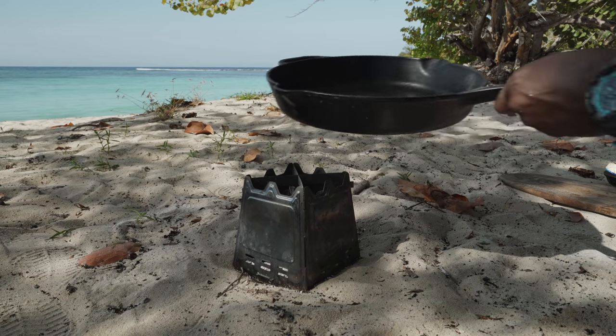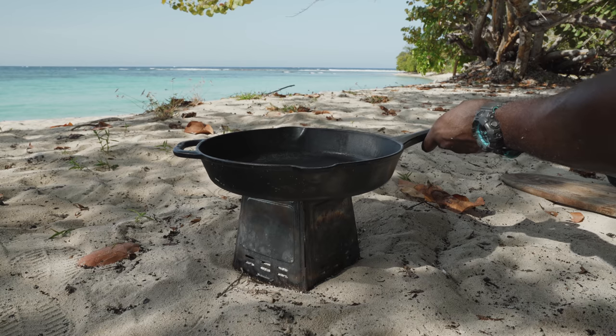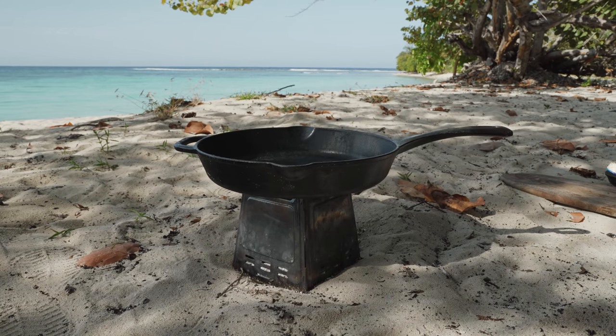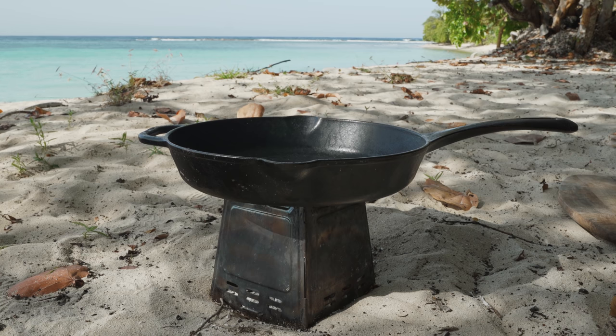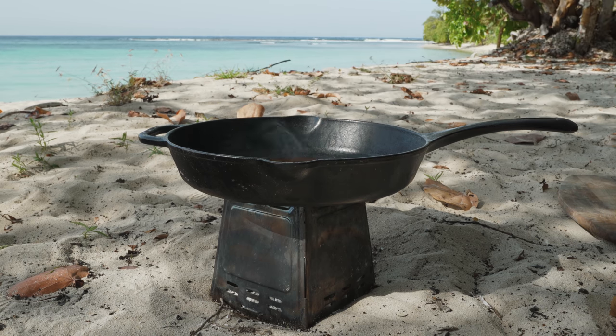Fish is done. Just going to pop this baby right there on the fire. It's a cast iron, so it does take some time to get heated. So we wait. All right, guys, so the pan is hot. So I can toss a bit of that red palm oil in there.